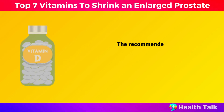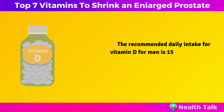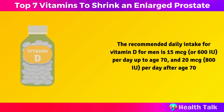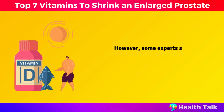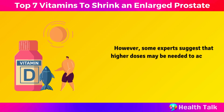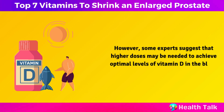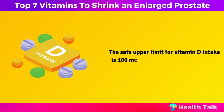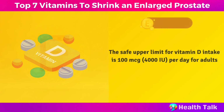The recommended daily intake for vitamin D for men is 15 micrograms, or 600 international units, per day up to age 70, and 20 micrograms, 800 international units, per day after age 70. However, some experts suggest that higher doses may be needed to achieve optimal levels of vitamin D in the blood. The safe upper limit for vitamin D intake is 100 micrograms, 4,000 international units, per day for adults.